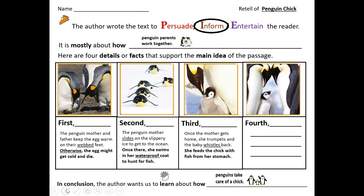And finally, fourth, what do you notice or see in this picture? At 5 months old, the chick becomes a junior penguin. It can now swim with a waterproof coat and steer with its feet. So at 5 months old, the chick becomes a junior penguin. It can now swim with a waterproof coat and steer with its feet. In conclusion, the author wants us to learn about how penguins take care of a chick.